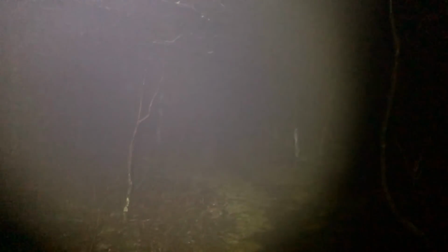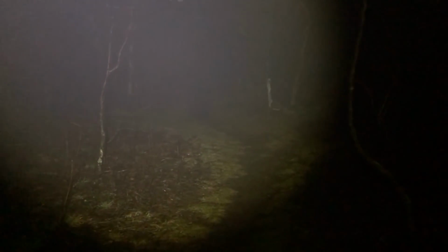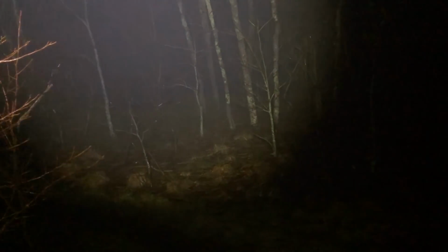So these are the conditions. You can't see anything. The fog is like 10-foot visibility, and the wind is just whipping. My voice is shaking because I'm so cold right now. But I mean, you can't see anything. The bear box is right there, and you can barely see it. And the privy's down there, but we couldn't find it in the fog, and we were getting turned around, so we just came back. This is wild.